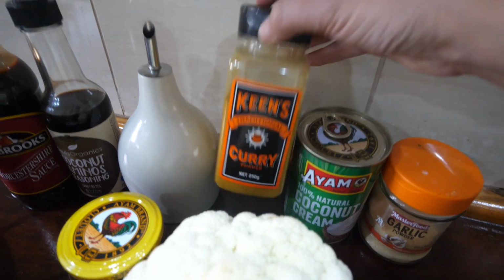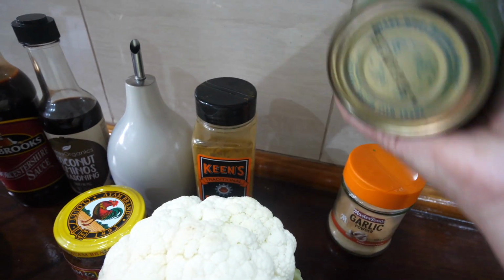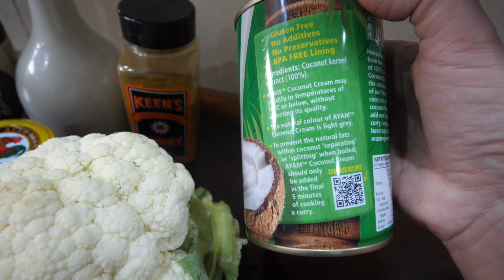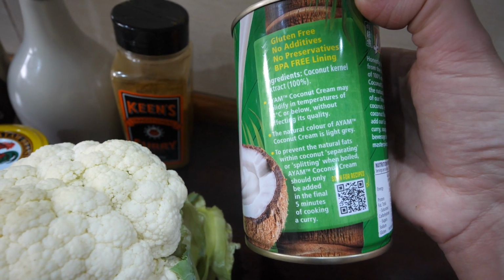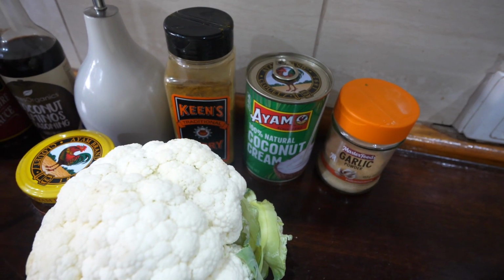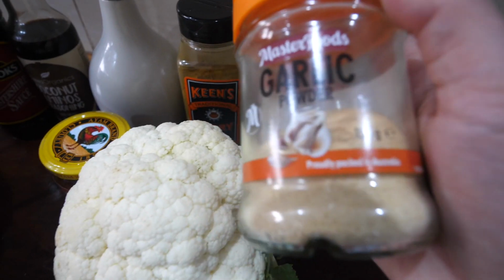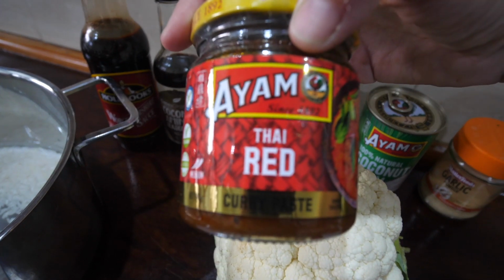Keen's curry powder, it's just a curry powder mix. 100% coconut cream. I use this particular brand. It's a little bit more expensive than the others, but the ingredients are literally 100% coconut kernel extract. It's gluten-free, no additives. When you pick up the cheaper ones, have a look at the ingredients on the back. There'll be like 5 or 6 ingredients, and that's obviously not good for you. It's supposed to be just coconut. Next thing is garlic powder, and then Thai red curry paste.